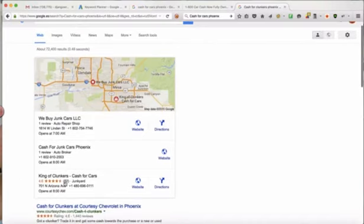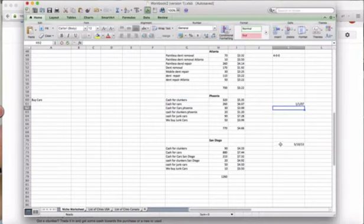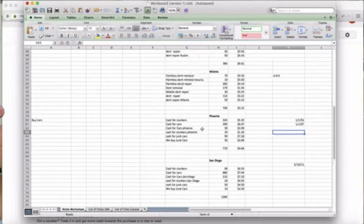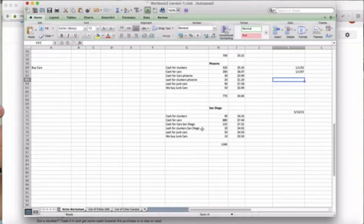Cash for clunkers came up 52. So 1 review, and 52. I wouldn't worry too much about that. So we got 1, 1, and 52 on here, and it's changing it to dates, which I don't like, but we'll just keep it like that. I'm going to continue with this process with some other cities, and I think you've seen enough of how I do it. So I will pause and come back with the results.